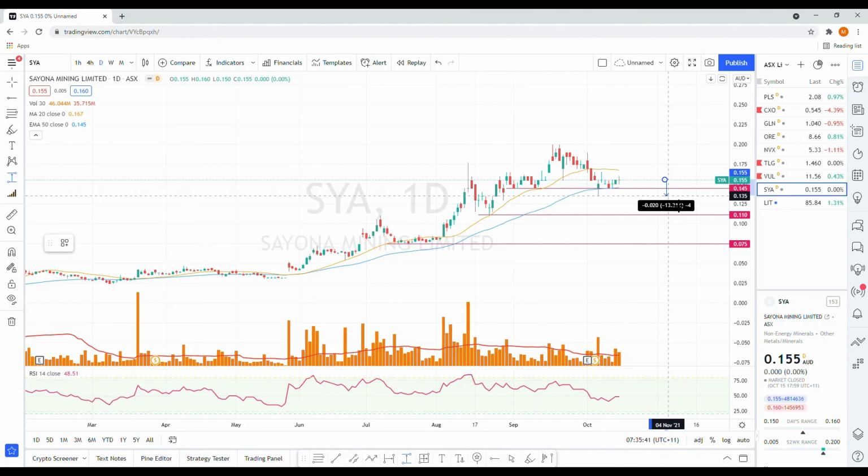Yeah, so it's a bit risky. See the data, not much volume is happening. RSI is a bit down, so this may be a good area to buy with that stop loss around here. In case it goes down, you can save some money. If it goes up, that's what we are here to do, make money. Anyway, that's all the lithium related stocks I have in my watch list.